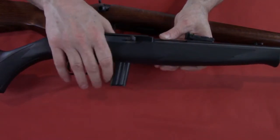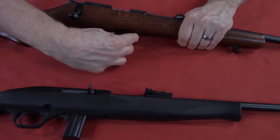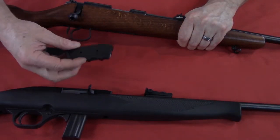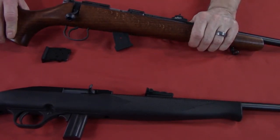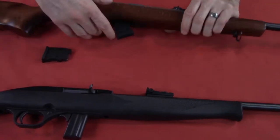And this one came with a 10-round magazine, whereas the CZ-455 came with a 5-round magazine. But for the CZ-455, I was able to go to the CZ website and pick up a couple 10-round magazines. I don't need any more than that. This is a bolt-action rifle, and this is what it looks like with the 10-round magazines. So I'm happy with those, and these do work.